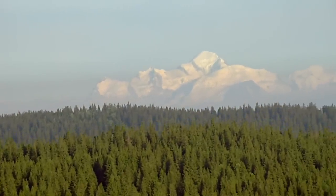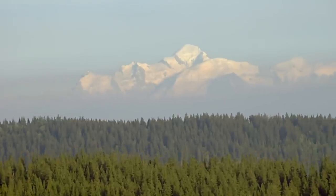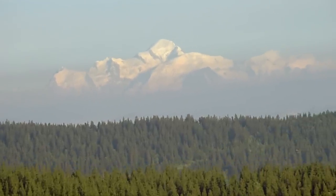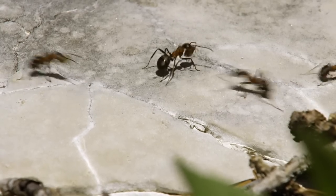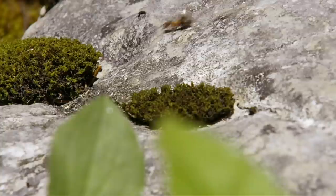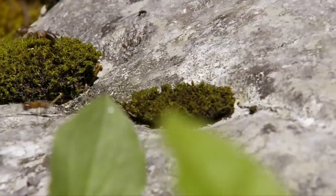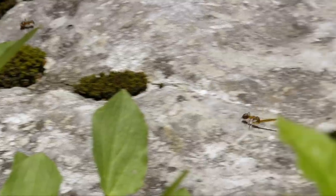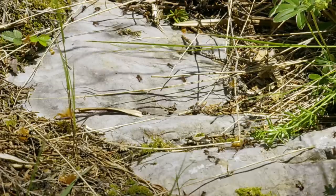On clear days, Mont Blanc is visible, the highest mountain in the Alps. But size alone isn't everything. Small things can be quite impressive too, even really small things. The Vallée de Joux is home to one of the largest colonies of red ants in Europe, numbering around 20 million insects.